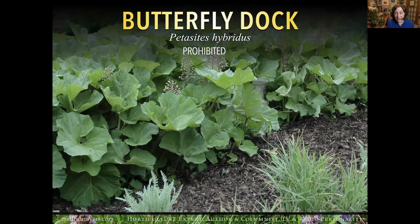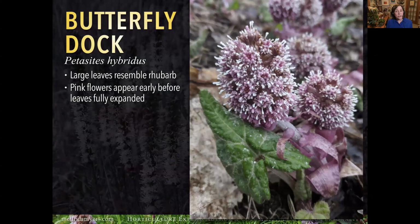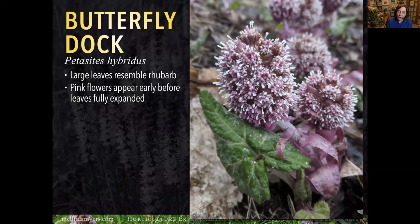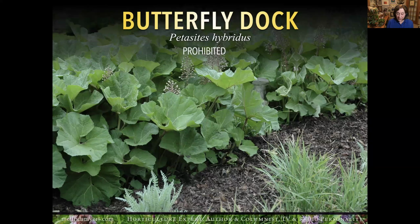Butterfly dock, Petasites, and there's a whole group of Petasites, and they're working on trying to fine-tune identification. Some are invasive, some are aggressive, some we're keeping an eye on. Petasites hybridus, butterfly dock. Look at those huge leaves. Probably reminds you of rhubarb, right? And this plant flowers as the leaves emerge, so the flowers are close to the ground. Then the flower stem extends above and kind of amongst the leaves, as you saw earlier.